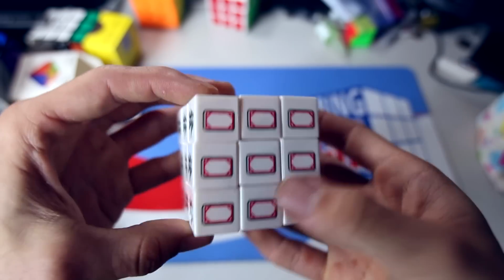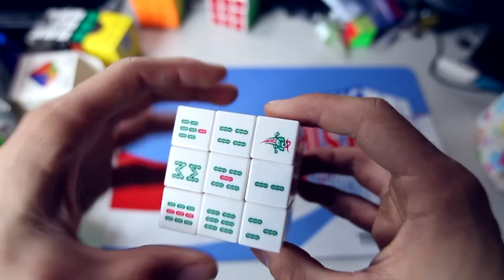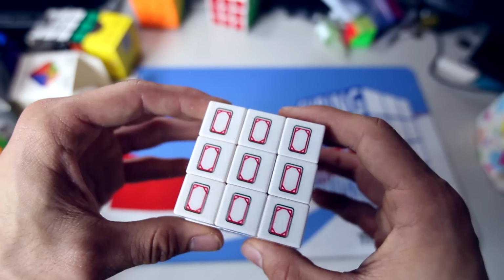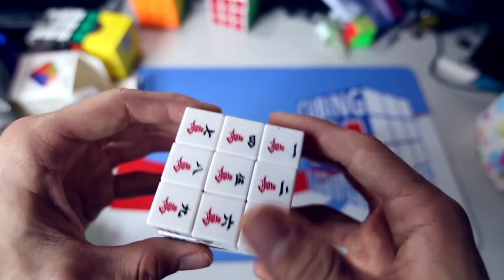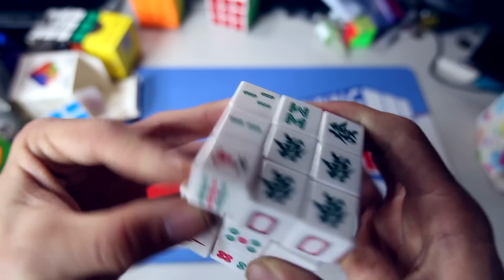Okay, just restarted the camera, but as you can see, that has a whole bunch of different Mahjong pieces on it. It's kind of interesting. Top and bottom actually have the same patterns, and then each of the sides, except for that one, has different patterns. So I don't think it's scrambled, but it definitely seems to have some interesting things to it. So I'm not exactly sure.